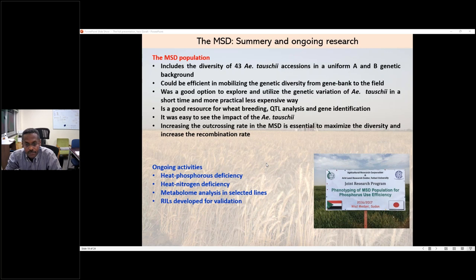And maybe increasing the outcrossing rate in MSD is essential to maximize the diversity and also to increase the recombination rate, which can also improve the resolution of identifying new alleles or QTNs.